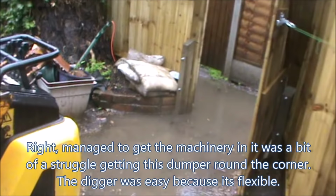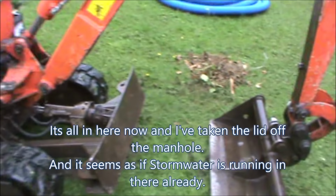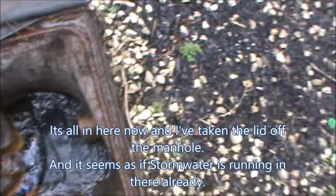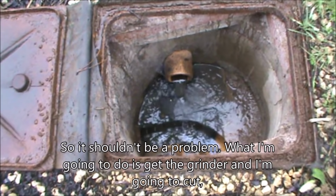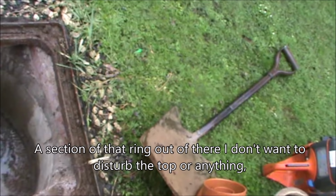Right, managed to get the machinery in, a bit of a struggle getting this dumper around the corner. I think it was easy because it's flexible, but it's all in here now. Taking the lid off the manhole, and it seems as if storm water is running in there already, so it shouldn't be a problem. What I'm going to do is get the grinder and cut a section of that ring out of there. I won't have to disturb the top of that thing, and can just run the pipe straight in.